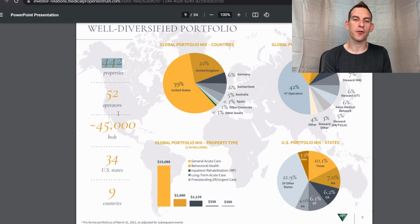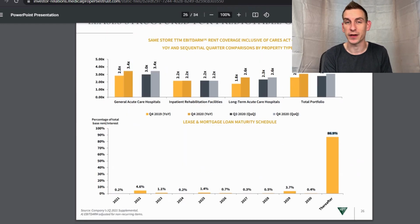But my goodness, guys: 442 properties, 52 operators, 45,000 beds, 34 US states, and 9 countries. So in a pandemic world, I'm kind of shocked that this REIT hasn't been blowing up any more than it has, because you think with the use of hospitals and the fact that we're so backlogged on surgeries and everything of the such, there would be more interest in this kind of investment class.